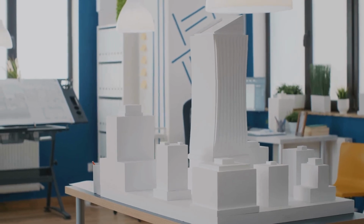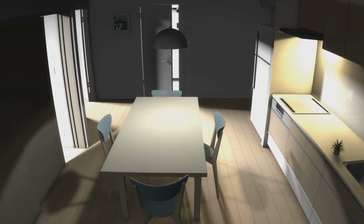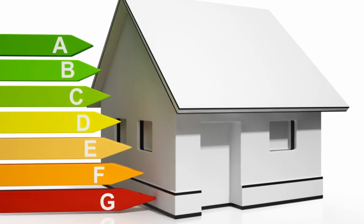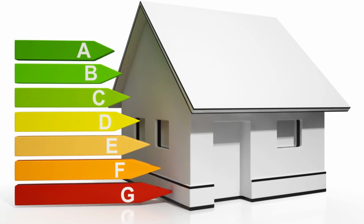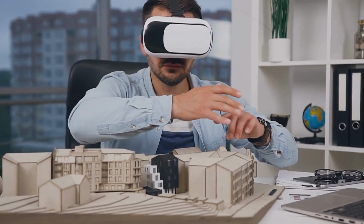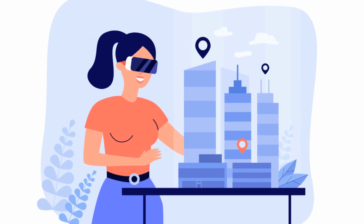And get this, you can use BIM to simulate all sorts of scenarios. Want to see how your building will hold up in an earthquake? BIM can do that. Want to optimize energy efficiency and reduce your carbon footprint? BIM's got you covered. Need to figure out the best way to route plumbing and electrical systems without turning your walls into a game of pickup sticks? You guessed it, BIM can handle that too.